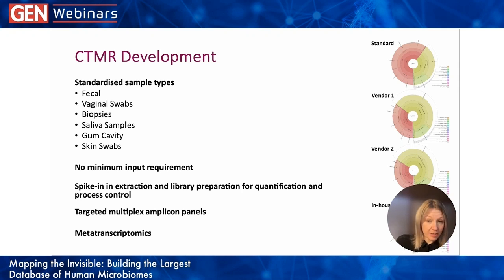There are no minimum input requirements anymore for sample types that normally have very little bacterial content. We do not require minimum input anymore. If there are bacteria there, we can pick them up. We are today able to do direct quantification of bacterial mass in all sample types with the help of spike-ins in both extraction and library preparation that are used to exactly quantify every bacteria in a sample. We have targeted multiplex amplicon panels for different sample types. And we do quite intense development on metatranscriptomics.